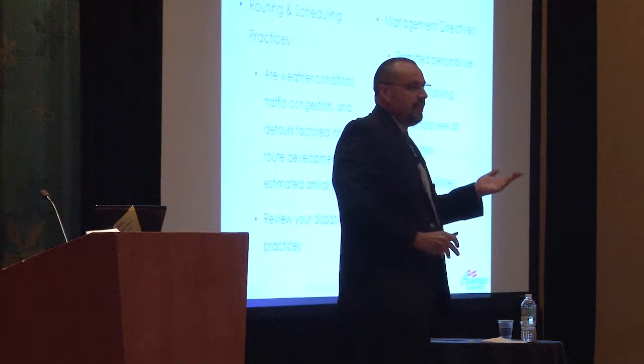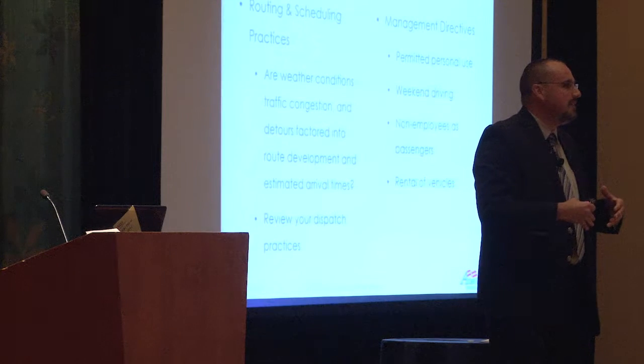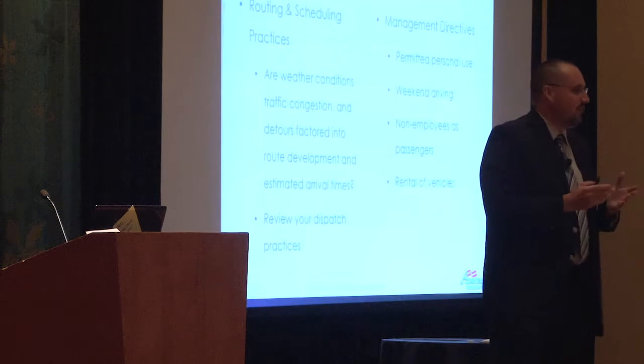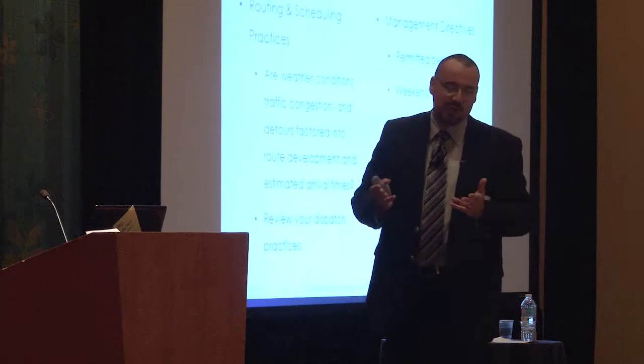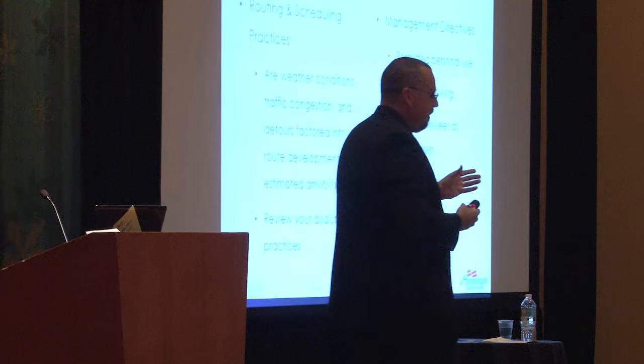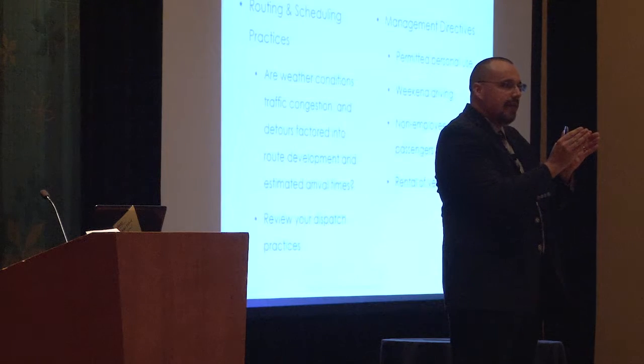You need to take into consideration congestion. By the time we get out of this conference today at 4 o'clock, what do we have to look forward to? A lot of traffic. Regardless of where we're going, we all have a lot of traffic to look forward to. Is that something that we take into consideration when we're scheduling for one of our employees to deliver a product and we give this tight window for them to operate in?